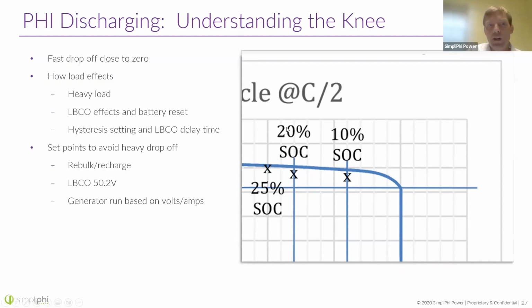We also recommend, if you want to have a long-lasting battery, that you set your low battery cutoff at 50.2 volts. And you'll set that rebulk, so that it'll go back into a charging cycle when you're down here. You don't want to go below a 0% state of charge. You can very easily damage the battery when you do that. You also have to be careful with how heavy your loads are, depending on the state of charge of the battery. The battery is most vulnerable when it's at a very low state of charge like this. So you don't want to be pulling high currents or trying to surge your battery when your battery bank is empty.